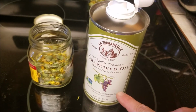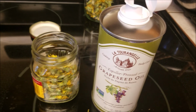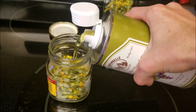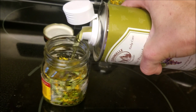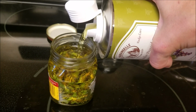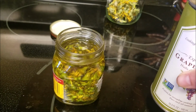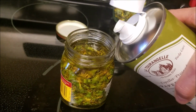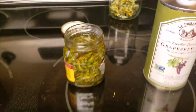But I've heard that grapeseed oil will withstand even higher temperatures than that. So since I'm wanting something topical that's probably going to stay around on the shelf in our bedroom or in the bathroom, I want something that can withstand the most heat, just because our house gets kind of warm, especially in the summer. So I just filled that up. I might fill it up a little more. And if I notice that the oil is going down, I'll probably add some more.